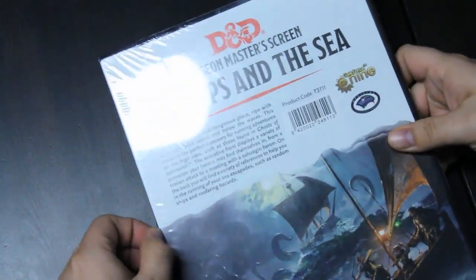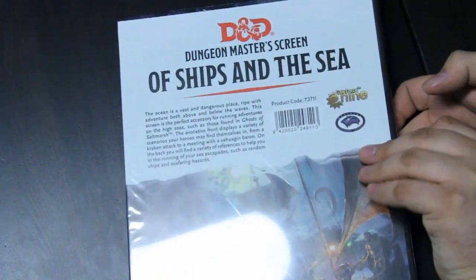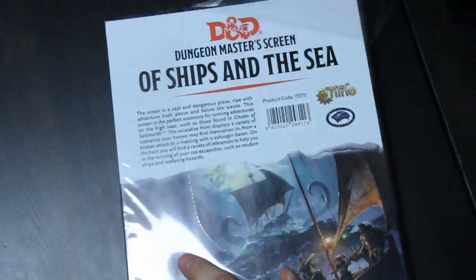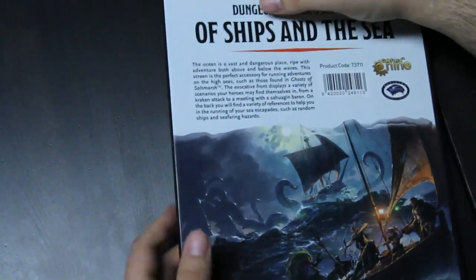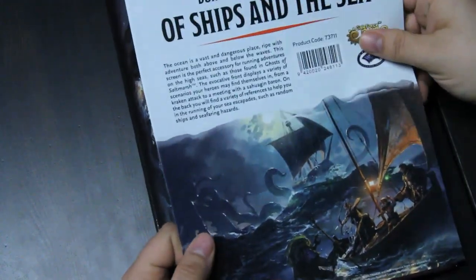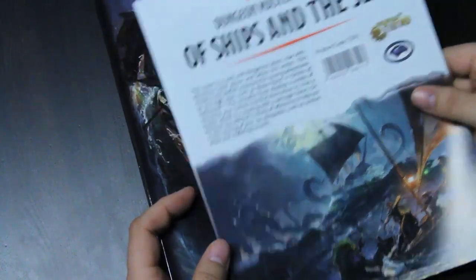This is, I think, the only one where they used a different name for the screen than the product that it's partnered with. Which I think might be a decent idea, as one of the issues that people have pointed out with these screens tends to be that, well, if you're not running the adventure, what's the point? But we'll take a look. As for me, the point is also the art.